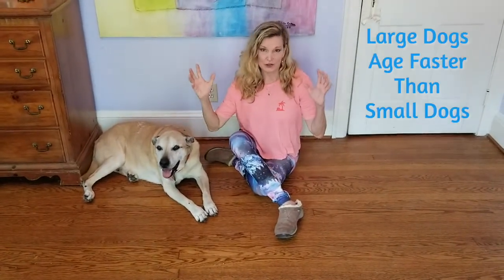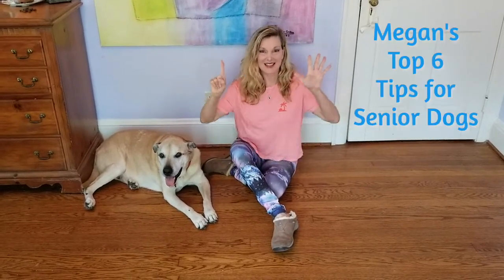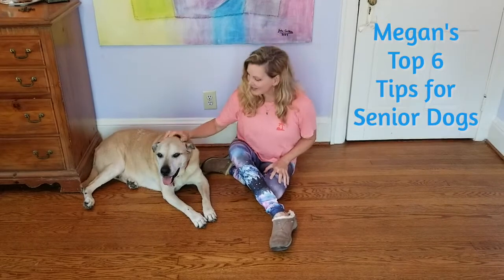And first of all, you may want to know, how do I know if my dog is a senior dog? Well, that depends upon the dog breed. Generally, larger dogs age faster than smaller dogs. For example, a Great Dane may be considered a senior at 5 years old, whereas a Chihuahua may not enter his senior years till he's 11 or 12 years old. So first of all, you need to know what your dog is and how you're going to be dealing with age. I'm going to give you my top 6 tips on how to deal with your aging doggy, that they're always puppies in our eyes.